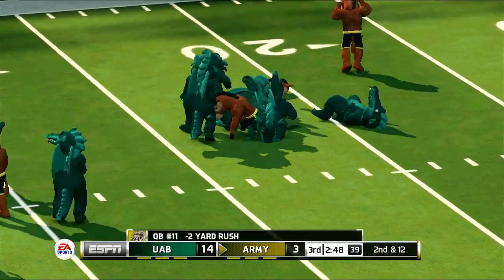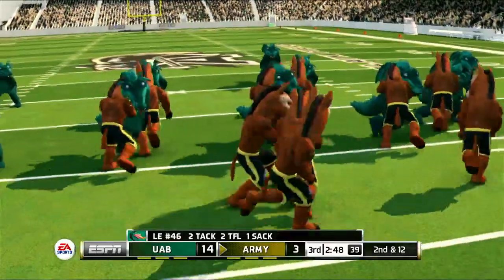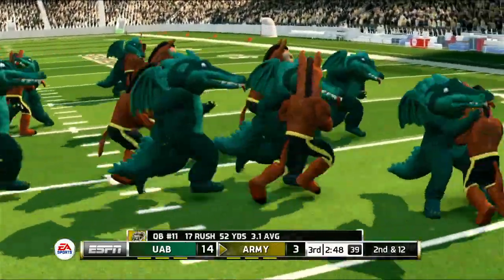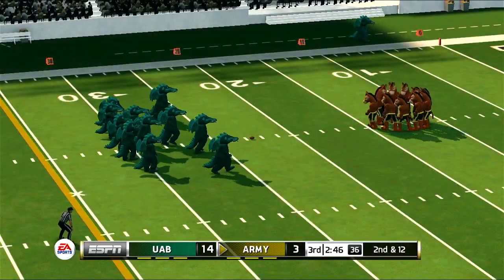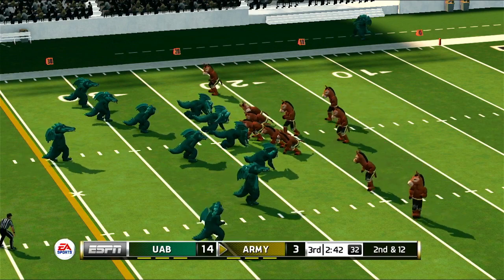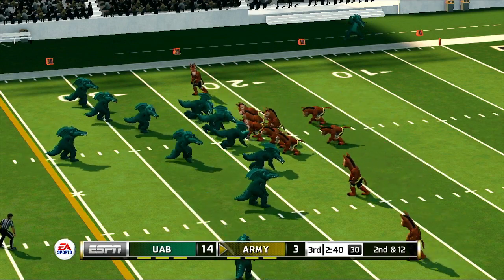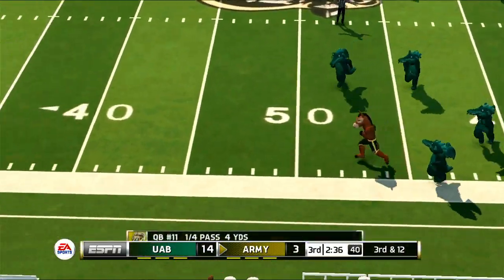They'll get him for a loss. That was just smash-mouth, helmet-to-chin football by the defensive line there. They dominated the point of attack. So it's second and 12. Ball on the 23. Gets rid of this one.